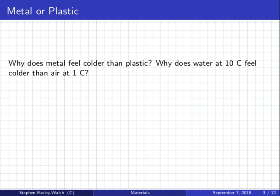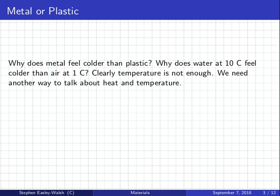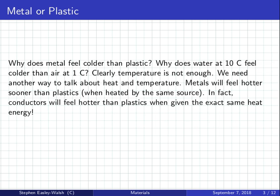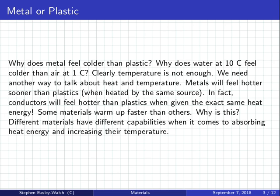Yeah, but the water is warmer. So there's something strange going on here. In other words, temperature is not quite enough. We need another way to talk about heat and temperature. Metals feel hotter sooner than plastics. In other words, metals get hotter quicker. And in fact, it's because metals are a conductor, something you've learned about in chemistry, and plastics are an insulator.